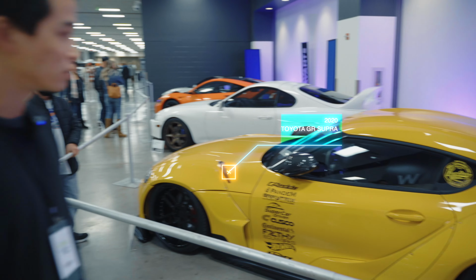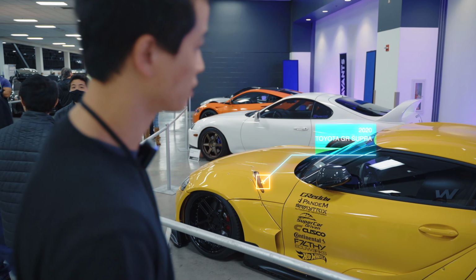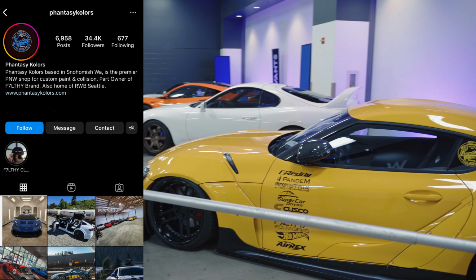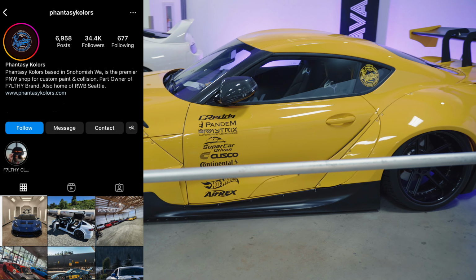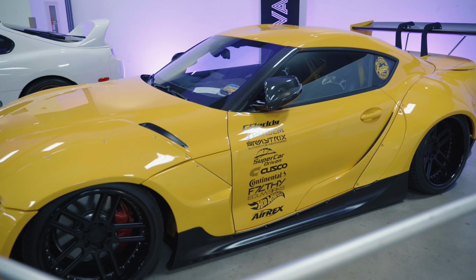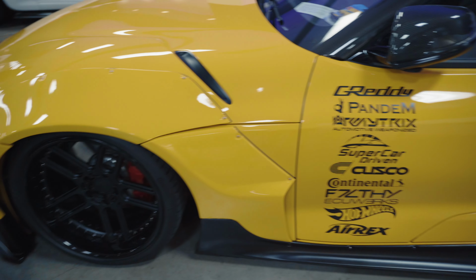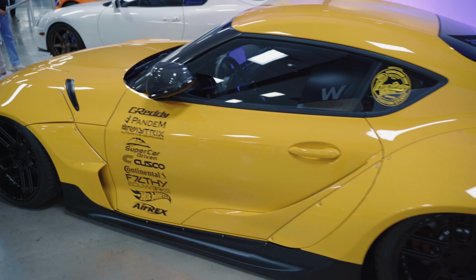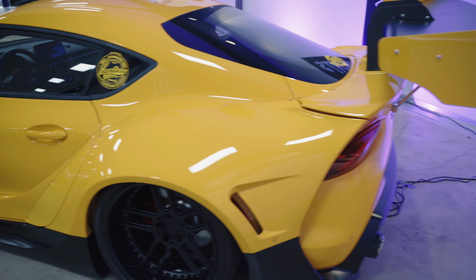So we got a Mark V Supra here. Love the yellow on this one. Love the wide body kit on this one as well. This one's painted by Fantasy Colors, which I've seen that name around. When I was looking at Integras in high school, there's someone that did a JDM conversion of one, and they got it painted at Fantasy Colors. So that's my abiding memory of Fantasy Colors. Super amazing paint job. Looks completely factory as well. Really does. It's even got the factory orange peel.